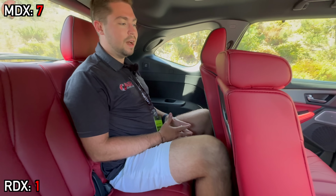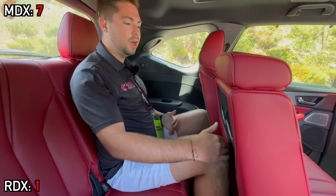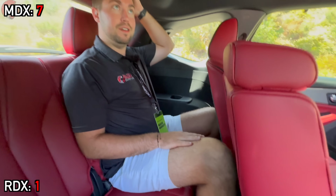Remember when we said that the MDX is a midsize SUV and the RDX is a compact SUV? Well, that means that if you need a third row, then the MDX will have to be your choice, even though it's not the most spacious third row out there.